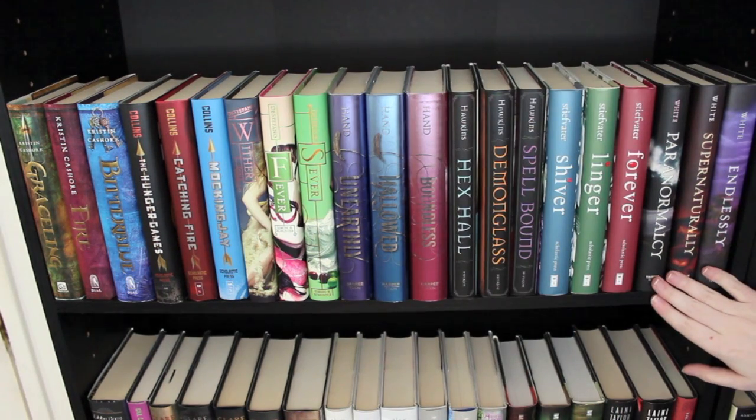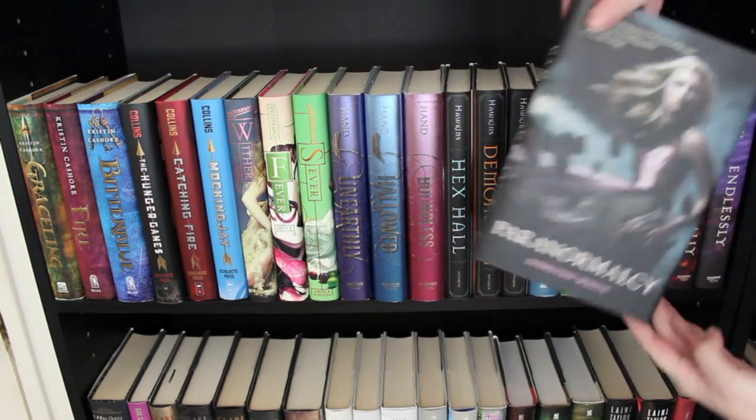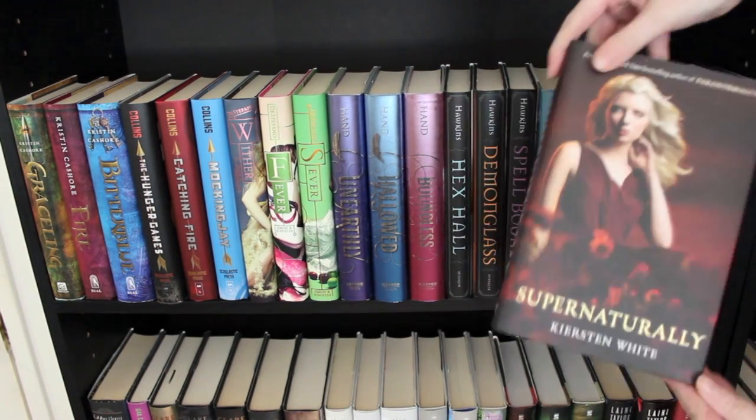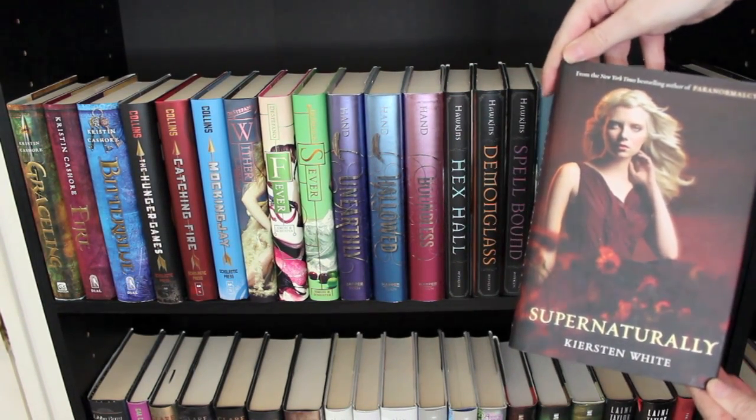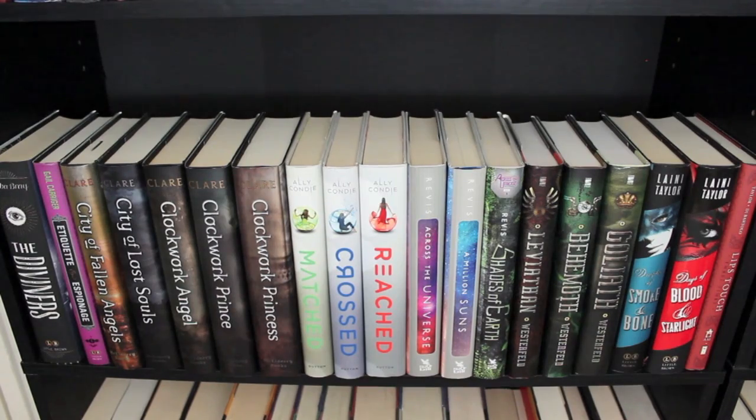And finally on this shelf, I have the Paranormalcy trilogy by Kiersten White, and this trilogy is composed of Book 1, Paranormalcy, Book 2, Supernaturally, and Book 3, Endlessly. This next shelf is hardcover, young adult, fantasy, mostly trilogies, tall books.